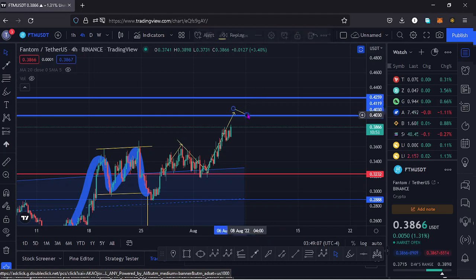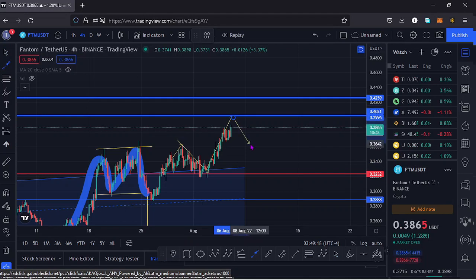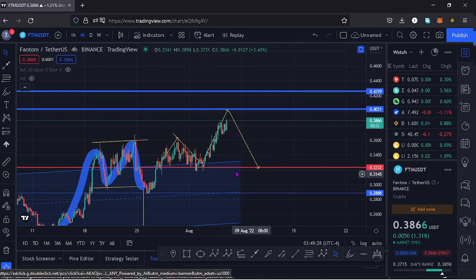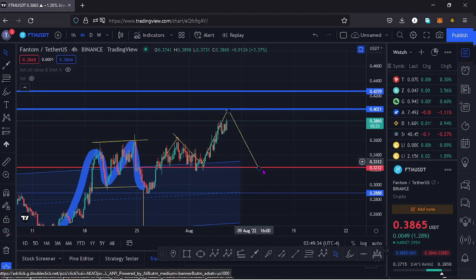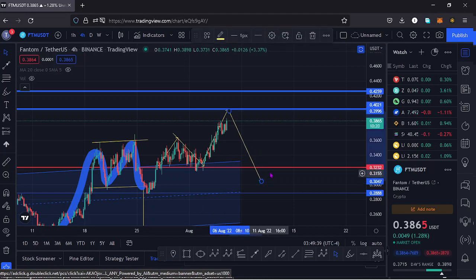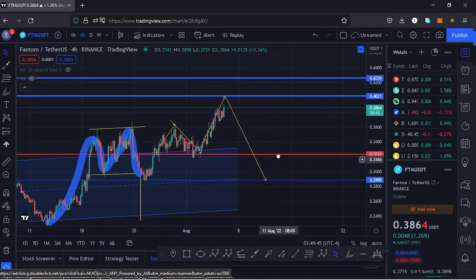It's possible that we might not be able to break above this key area of resistance right here. If that move plays out, then I will expect a pullback here on the charts. In that pullback, it's possible that we might continue unlocking even lower prices and get back to around the $0.32 mark, where we have a key area of support which has given us support a couple of times. At that point, we can then find support and have a reversal to the upper side. In case we lose that key area of support and maybe have a retest, then that could take us to around the $0.28 mark, where we have our next key area of support.